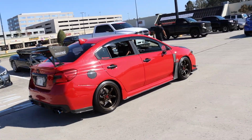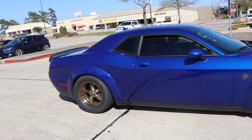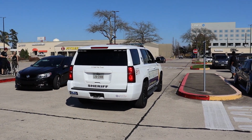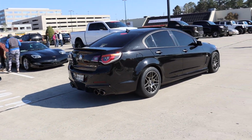Hey, got the car seat in the back. I like it. All right, now that's pretty clean. Got a Hellcat on some very thick tires, boy. Hey, Sheriff casually strolling by. I swear we're behaving. Woo, that's choppy, boy.